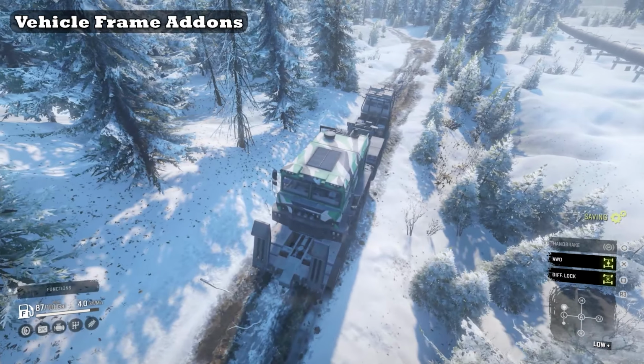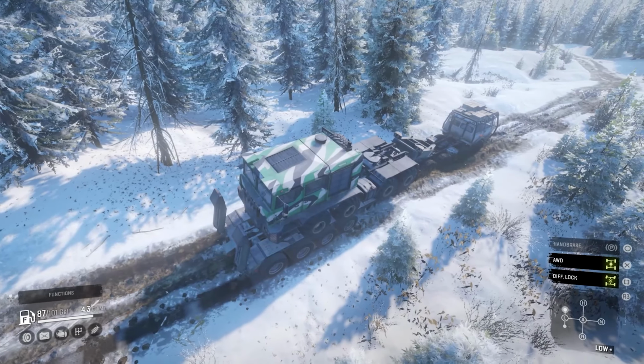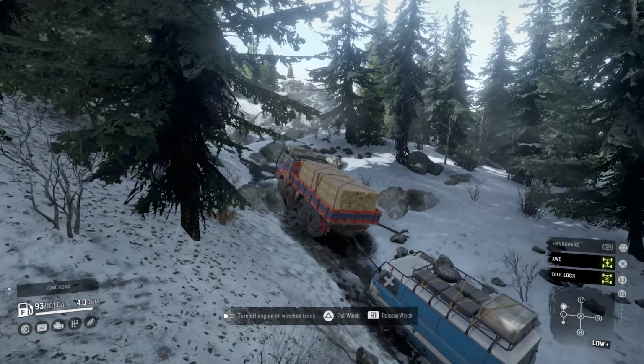As attachments go, it can use a saddle high, attach its roof rack, and lastly, a two-slot sideboard bed. Being that the game is based on hauling cargo mostly, the sideboard bed add-on is a help, and it also can attach a hitch trailer for more space. Overall, the Tatra has limited versatility for driver use.